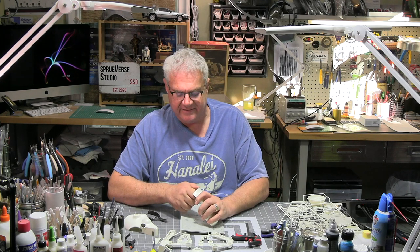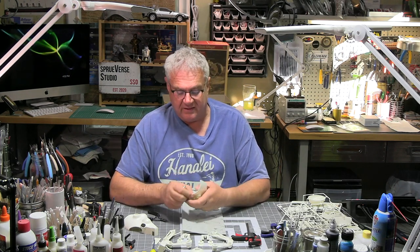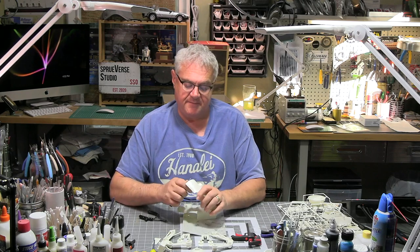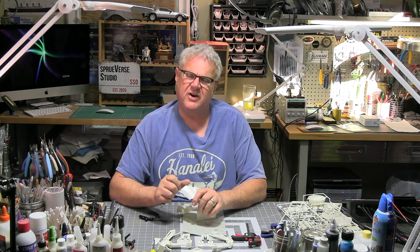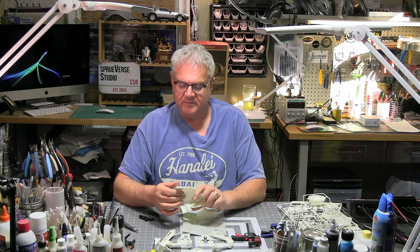I find it to be a little darker. It's a little grayer. But it works just as well. So if you have that in your arsenal, try that. And then, of course, you're going to have to hit it with a couple of coats of varnish, just very light coats. Let it dry, and then you'll be off to the races.